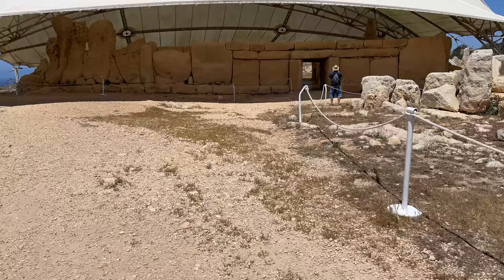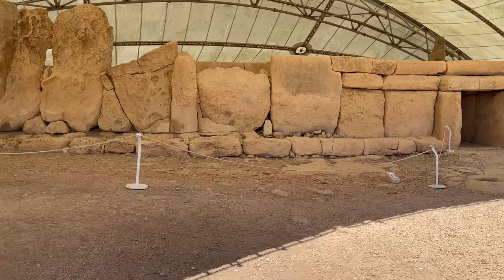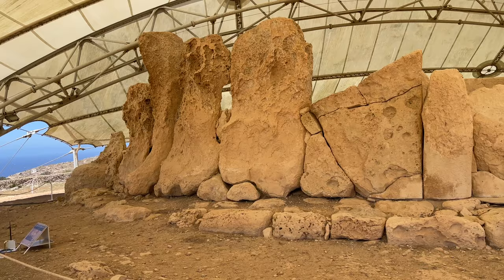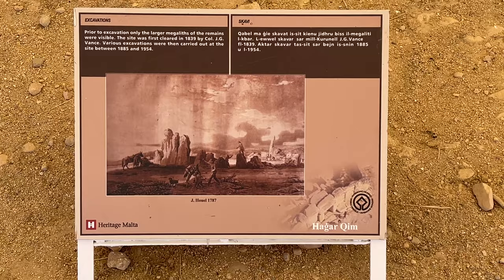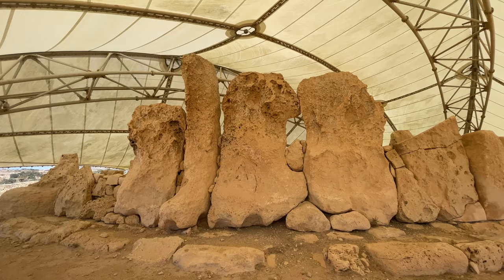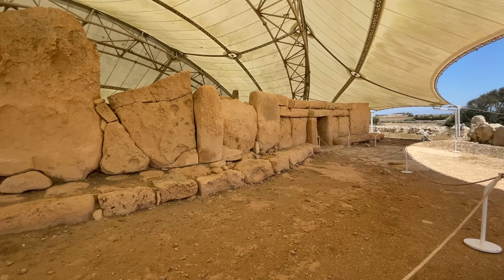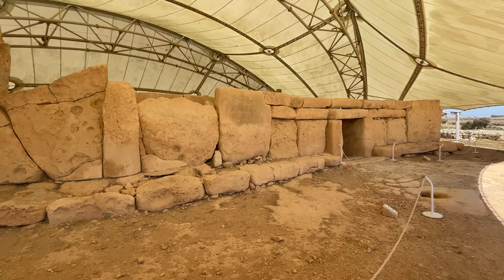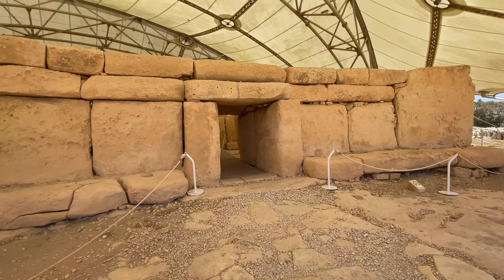Wow. Look at the size of those stones. Wow. Amazing. I have to zoom out. I mean, that is enormous. Like crazy big. Wow. Well, I'm just going to walk around the outside and give you guys a taste. This stone right here, this big square one, is just enormous. Wow. So that's a good perspective right there.